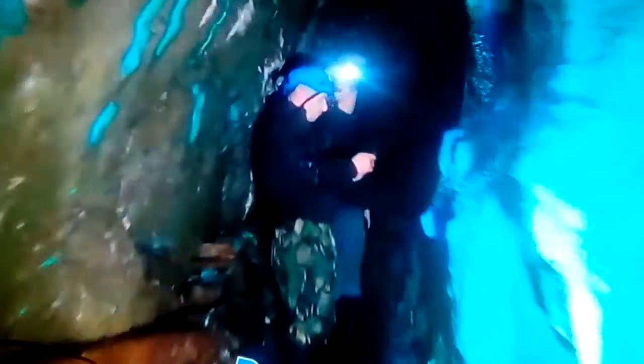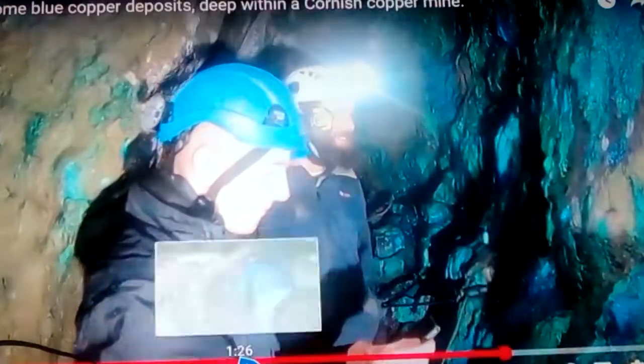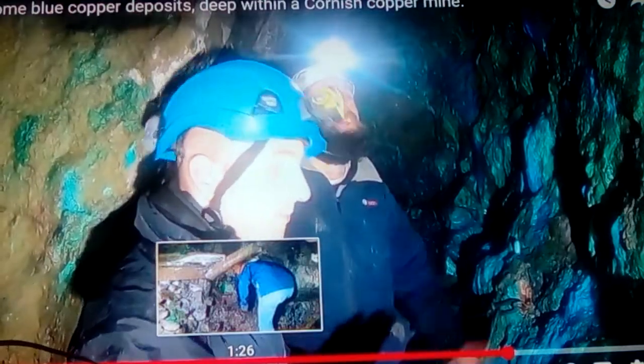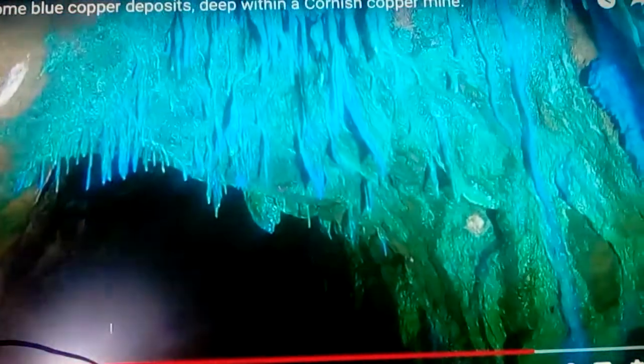So he finally gets down here to these guys, and they're like, hey, what's going on? But this is not even where the mine is really going. It's on for quite a bit further. But look at those stalagmites of copper that are forming in it from this drip thing. You see how the rocks all formed up there on the sides of it?